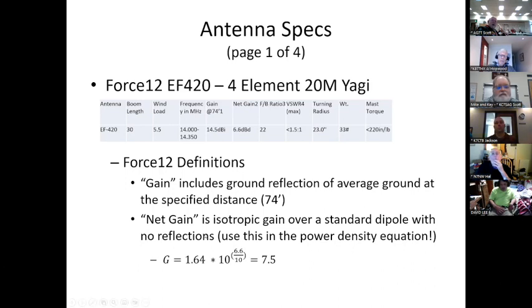All right, net gain is the isotropic gain over a standard dipole. So notice that this number here is 6.6 dBd. So we got to convert that by using that other equation I showed you. And this is showing that the numerical gain for this antenna is 7.5. So a lot of times these manufacturers will give you junk in the specs. So you got to spend a little time on them.